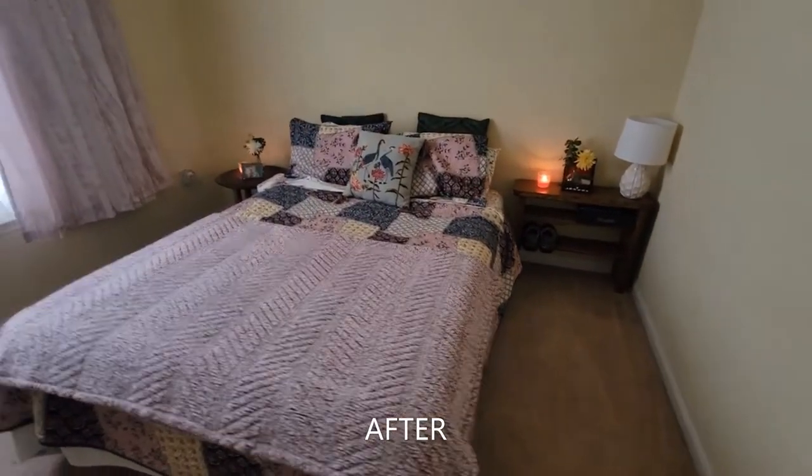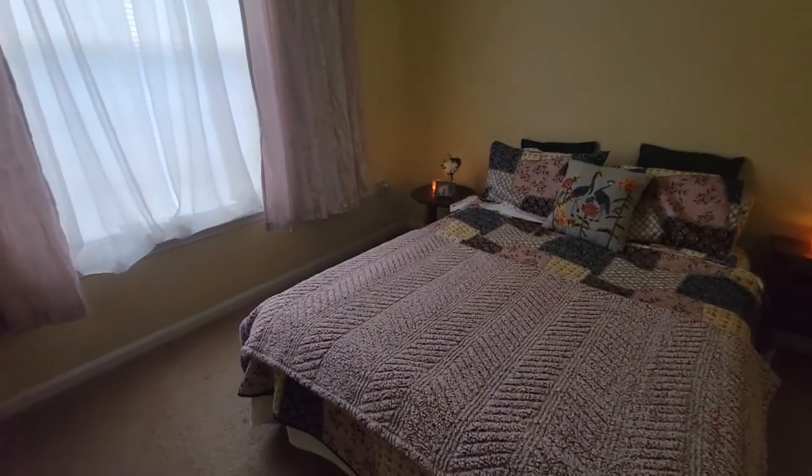And here's what our bedroom looks like now. I was going for a cozy bohemian type of vibe. And here you can see where the bed's broken.